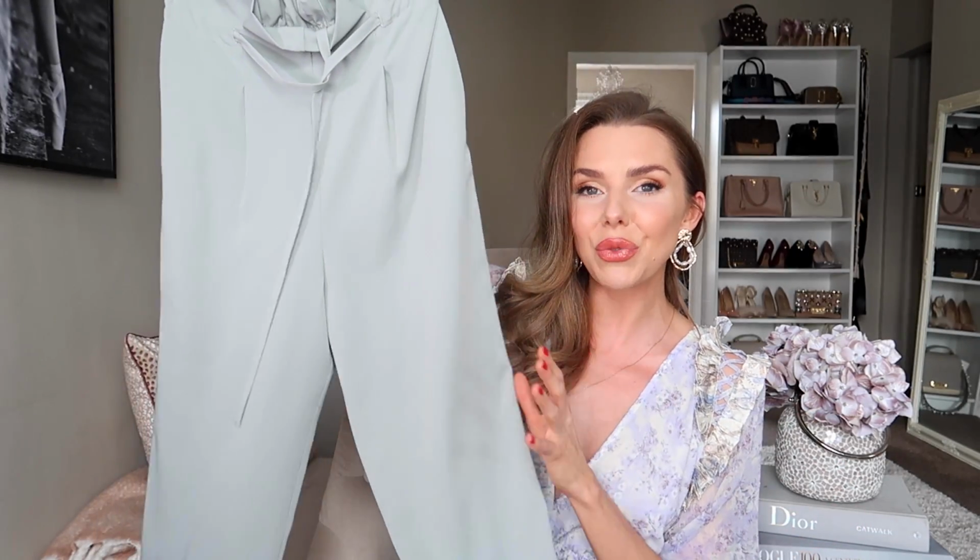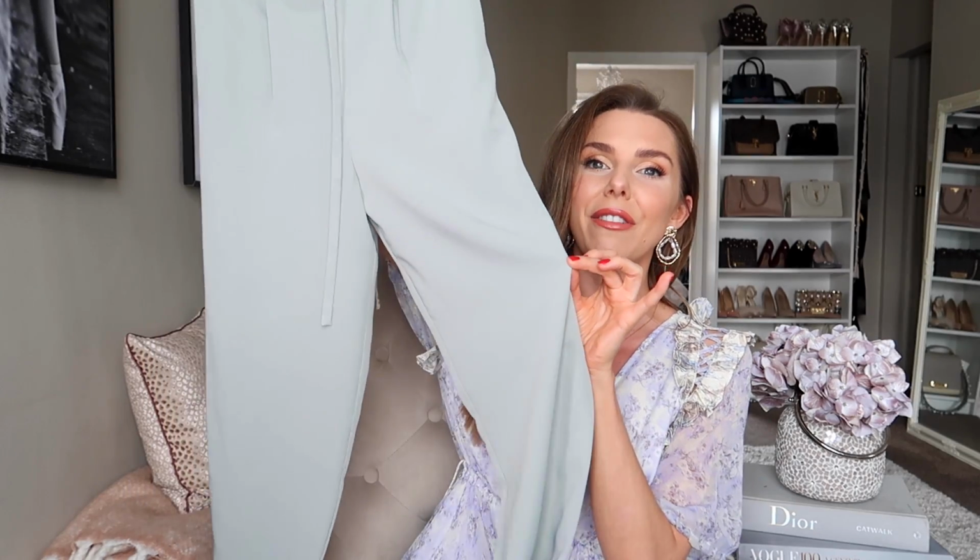I think there are a lot of people that look really cool and edgy in this sweatpant trend that's going around. I, however, cannot pull off a sweatpant to save my life, so I think this is a really classy alternative if you're very much like me, and it has the same kind of appeal to it. It's loose fitting, but it's a lot classier version.